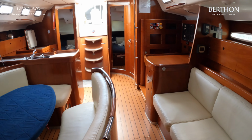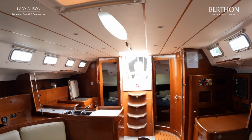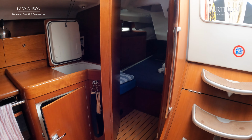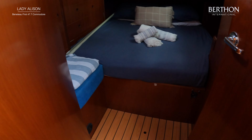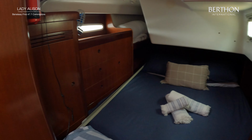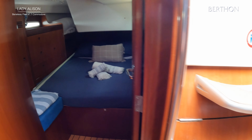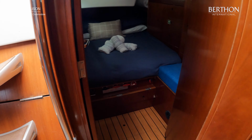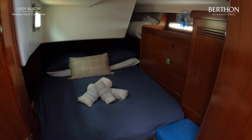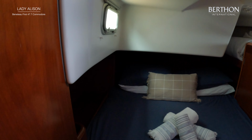And moving aft again. All opening hatches fitted with blinds. So starboard, again, large double and a good sized airy cabin as well. And what you will notice here is the abundance of stowage in these cabins, both port and starboard. And battery isolators. Boats fitted with fans throughout as well.